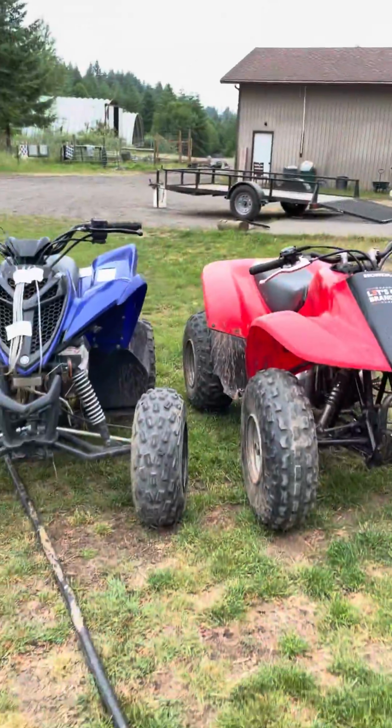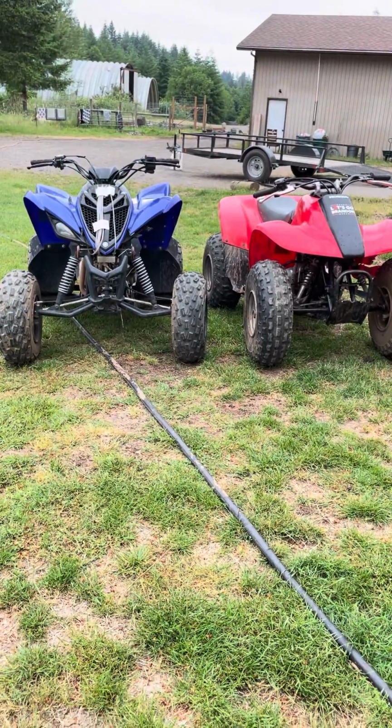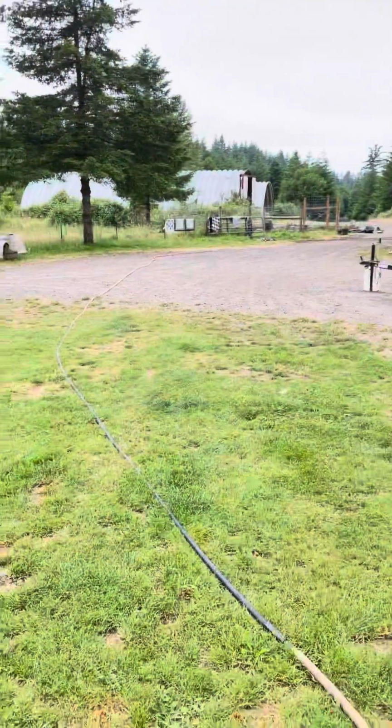But the mini four-wheelers are officially on the property together. A lot of fun videos to come. But a lot of videos coming, like I said, for the 4th of July, the 1st, 2nd, 3rd, and 4th. A lot of fireworks every year. But we love fireworks, so trust me, we have a lot of space for them. So we're going to be definitely using them.